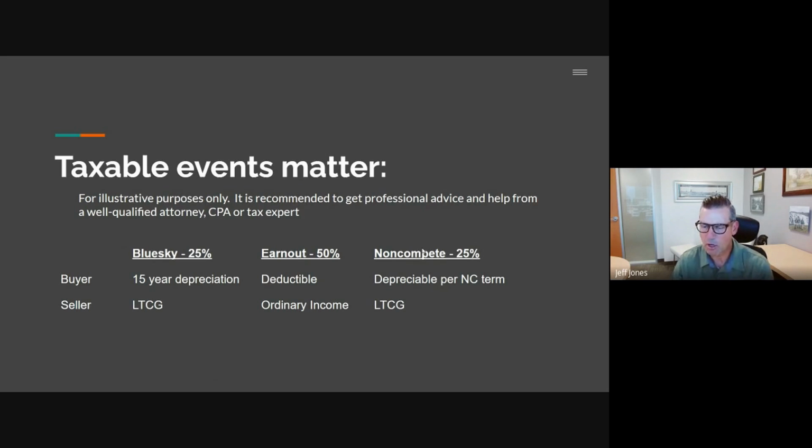Remember, we talked about that non-compete agreement, how it could be 1, 3, 5 years, or whatever the case may be. Well, a good CPA or tax expert will actually look at that non-compete term, and under a certain IRS statute and code can actually make that depreciable per that term. So if it's a 5-year non-compete term, long-term capital gains can be extended to the seller, and a depreciable part of that can be on that non-compete term. Same thing with blue sky. It typically has up to a 15-year depreciation schedule. And then the seller, of course, has that better treatment of long-term capital gains instead of ordinary income.